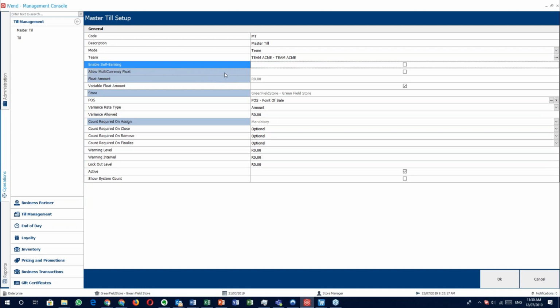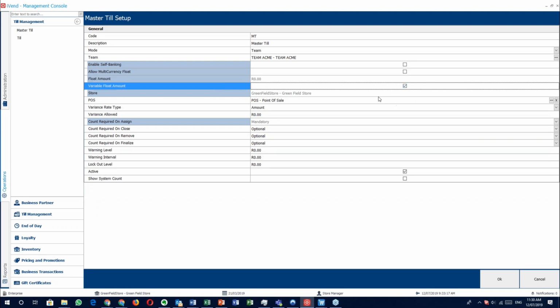Can you enable self-banking? The self-banking over here is if you only have one user using the point of sale, one user and one point of sale at the store. Multi-currency float or not? What is the float amount? I've actually set a variable float amount, which means that I will have to count in my float every time I issue it, every time I initialize my point of sale.